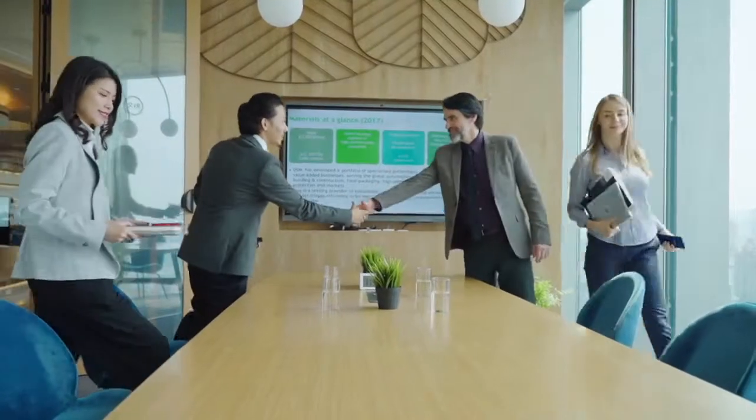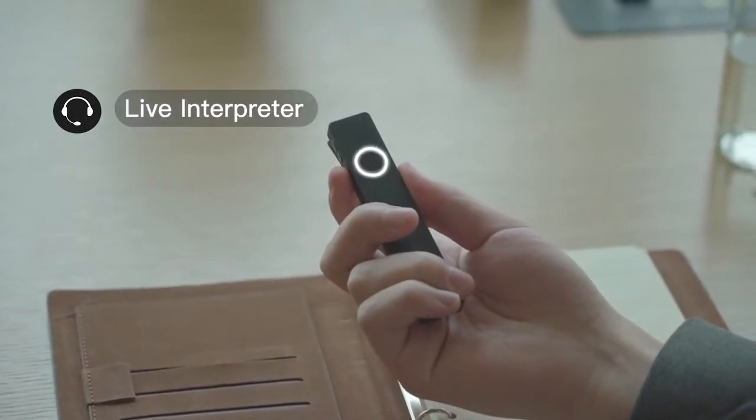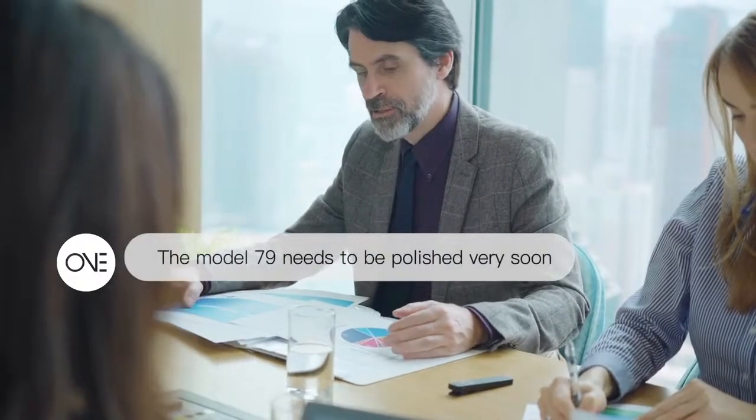For professional and complex conversations, One Mini puts live interpreters in the palm of your hand. This is One Mini Interpreter. Can I help you? The Model 79 needs to be polished.